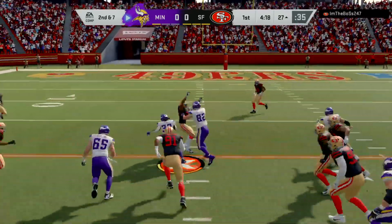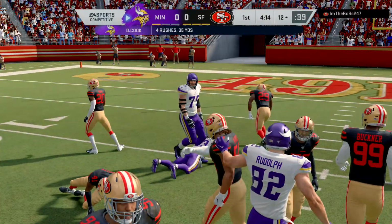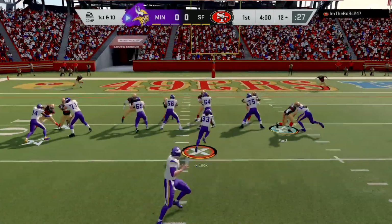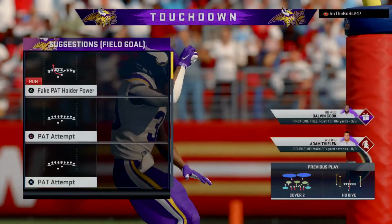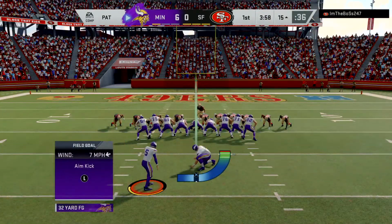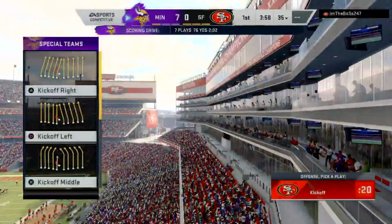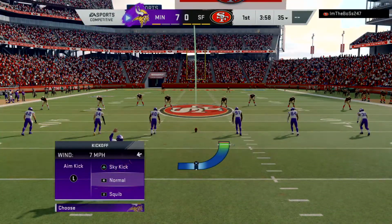Now a run with Cook. And down inside the 15, shy of the 10. It's a gain of 16, and the Vikings have the first down as well. They run again on first down. Cook, and he will score. Touchdown, Vikings. A 12-yard touchdown run. And the Vikings take the ball down the field and score on their opening drive. Extra point up and good by Bailey. And it's now a 7-0 game.